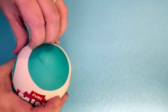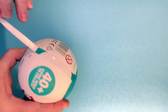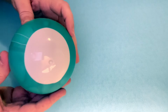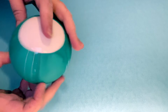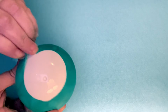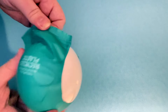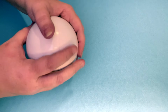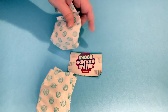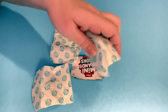So, all right, Mini Brands Books Mystery Ball number two. Let's see if we can get something satisfying here. Oh, very satisfying. All right, let's see. Where's the pull tab? Yep, that was the pull tab. Here we go. This one doesn't want to work for me. Not quite so satisfying. Let's open up this ball and we get... There should be four packages. Oh, there is four packages. I was about to say I was going to get upset.